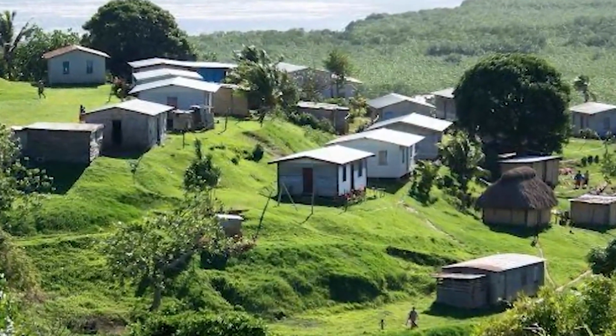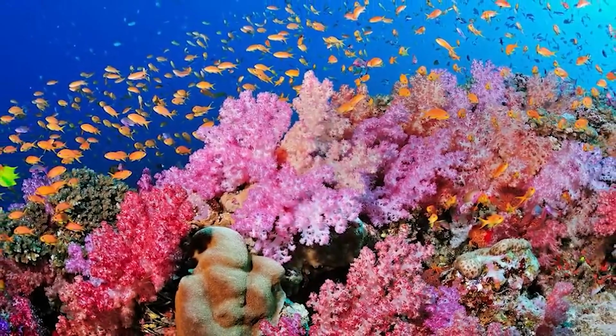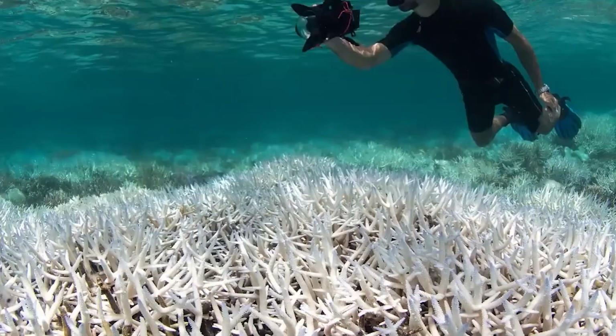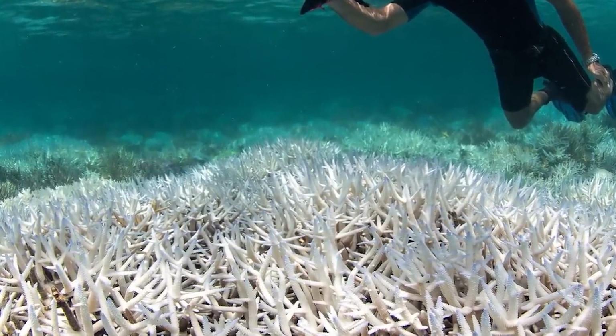By 2050, sea levels are expected to rise up to 43 centimeters. Not only that, but the coral there is at risk. The rising ocean temperatures are damaging the coral reefs, causing coral bleaching. This turns the coral white, making them more vulnerable to disease. It's really sad and scary.